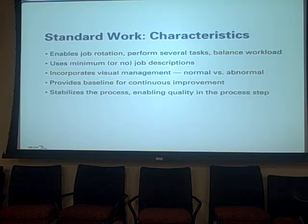And then the second piece of that, enabling quality in the process step, by doing a good job of thinking about each step and the quality associated with it, which we'll talk about in a minute, and building that in really helps to dramatically improve those first-time quality measures that we documented as a part of our current states.